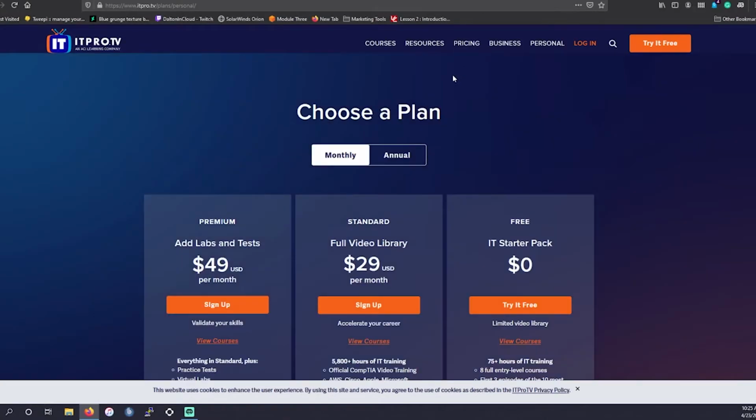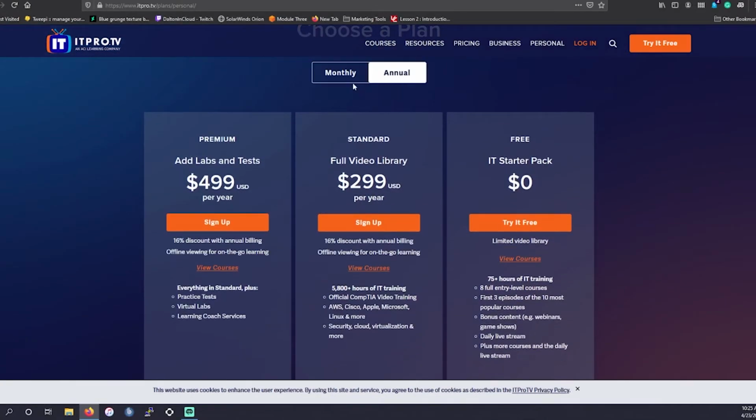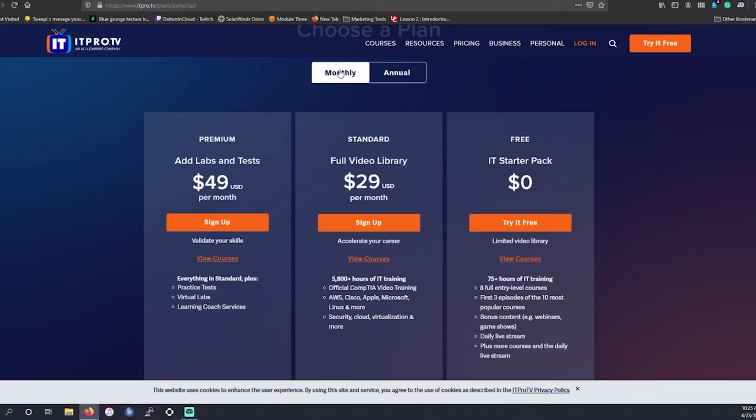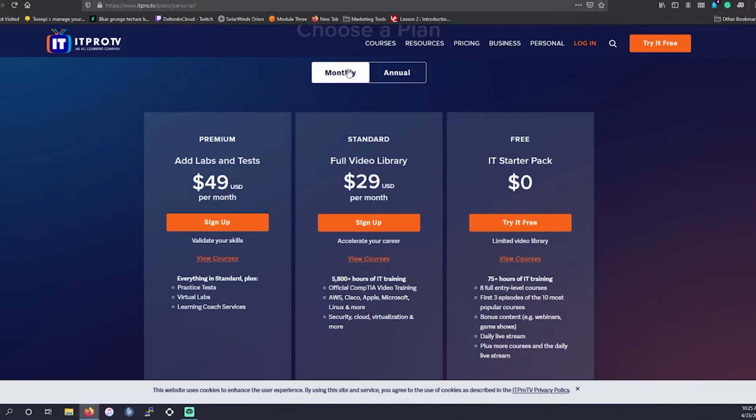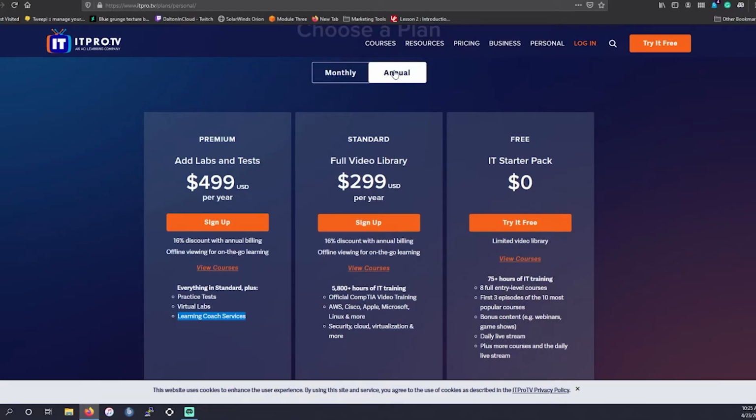So let's look at the personal plans. So personal plans, it's going to be for their standard. So they do have a premium for their labs and tests. So for their standard, it's going to either be $29 a month or it's going to be $300 a year. And then with their labs and tests included, this includes labs, tests, and also a learning coach service where you could actually get hands-on help with your pathway on what you're trying to achieve. So this could be $50 a month or $500 a year.